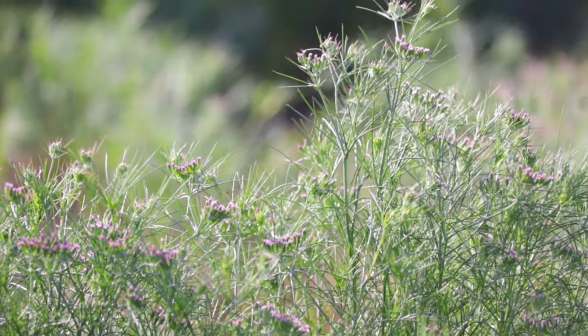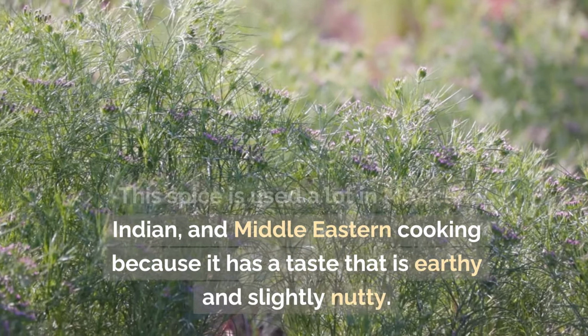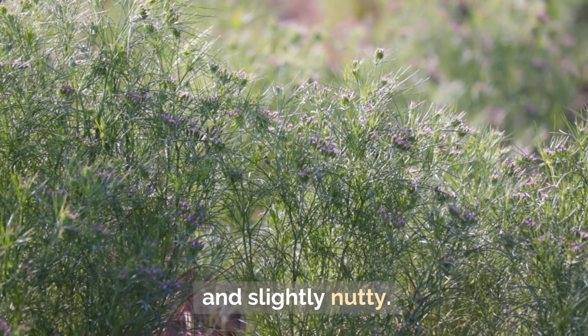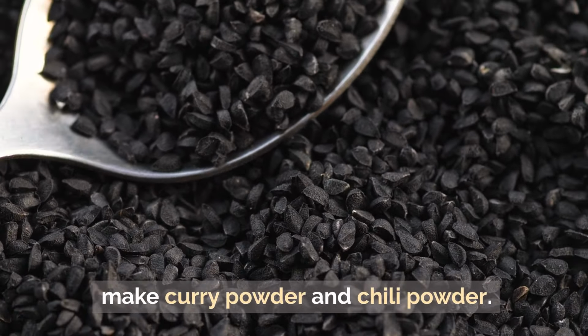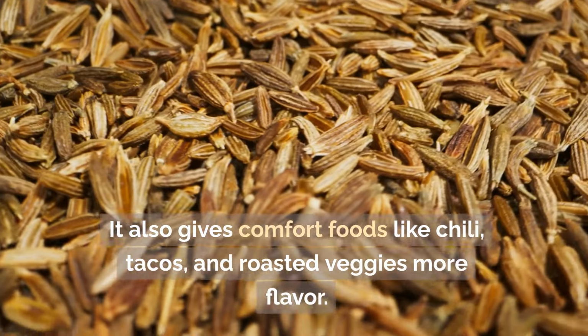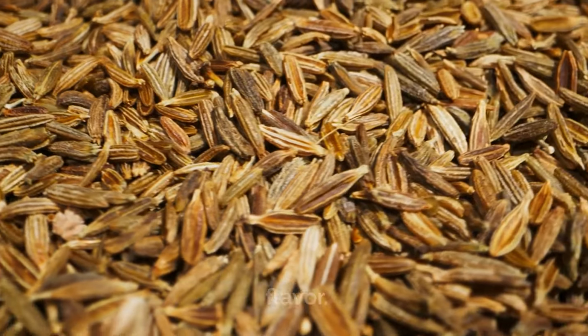5. Cumin. This spice is used a lot in Mexican, Indian, and Middle Eastern cooking because it has a taste that is earthy and slightly nutty. It's often mixed with other spices to make curry powder and chili powder. It also gives comfort foods like chili, tacos, and roasted veggies more flavor.